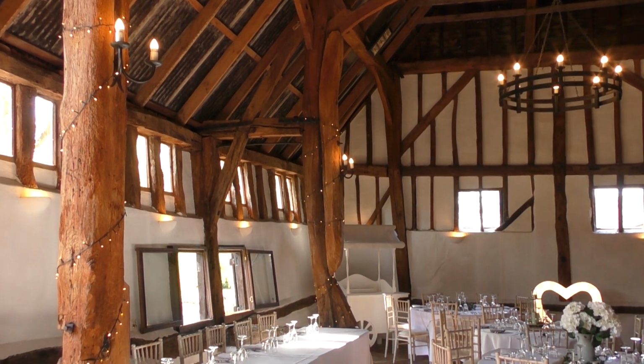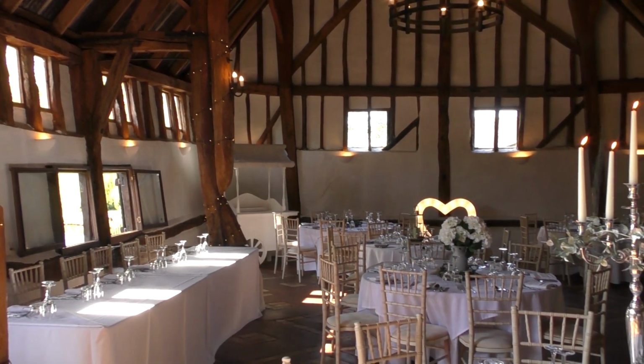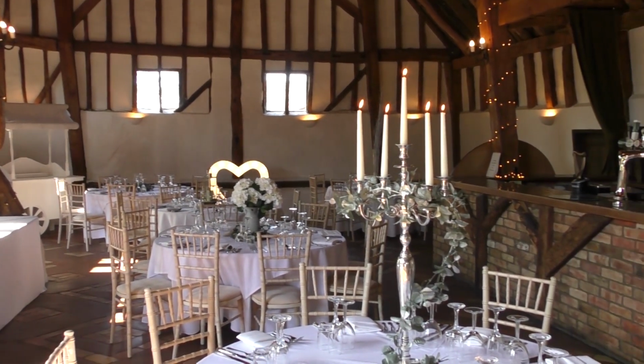Our bar opens in the evening after coffee, and we charge local pub prices. The barn turns into the party place in the evening, where both the bar and dance floor are situated.